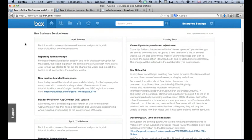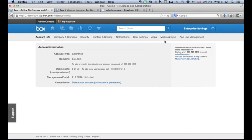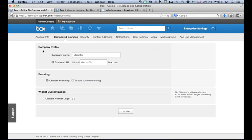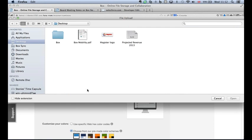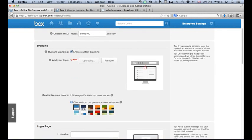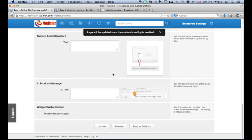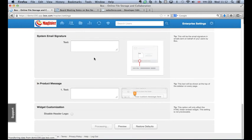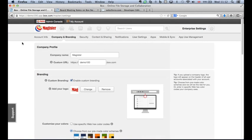Now, if I go to my enterprise settings, again, as an administrator, I have the ability to go through all of these different settings to set up the system for my users. First thing maybe that I wanted to do is actually enable some custom branding. So instead of viewing the standard kind of blue Box branding, maybe I want to have custom branding in the system. So I can simply add a logo into the system. So my company is called Magister, and I also want to have some specific color coding in the system as well. So if I simply just update that, you'll see that it adds the logo into the system and then starts to change the color scheme as well. And I can change this so it's exactly aligned with the corporate color scheme.